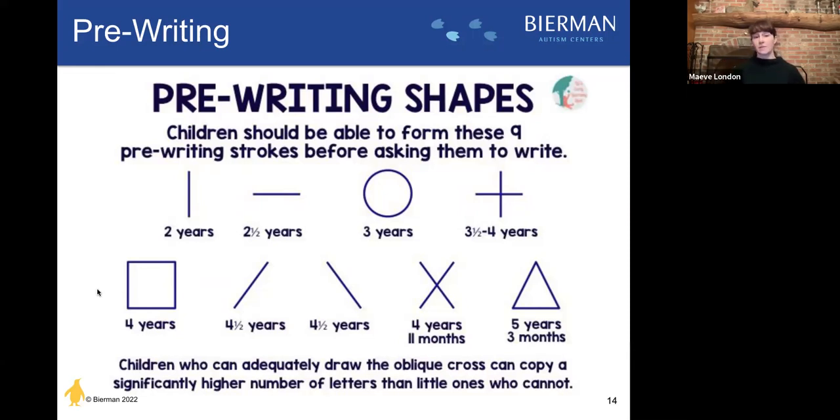So right here is the basic sequence that a child will follow when they are starting to form all the component parts of what will eventually make up their letters. You can see here at 2 years old, we'd be working on that vertical line. At 2.5, you start to see a horizontal line occur.